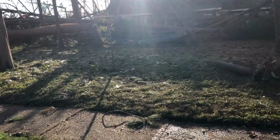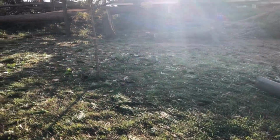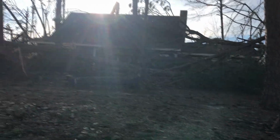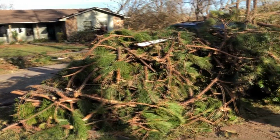So we were able to clear a corner of the yard, which is good. We got this corner cleared, so it looks pretty good. We still got a lot of trees though. Obviously we still have the one on the house still. So we kind of got a long way to go. Here is the pile though that we have so far.